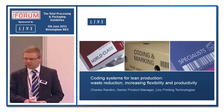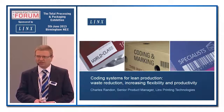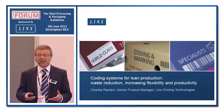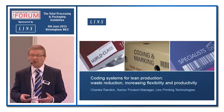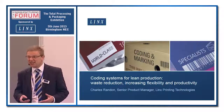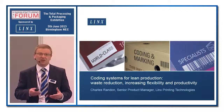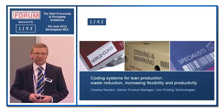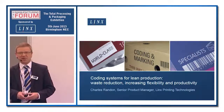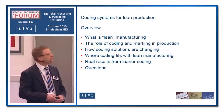Lynx is a global provider of coding and marking solutions, and we also practice lean principles in our own production facilities. So I'm here today to talk about coding and marking and how it can help companies to make their production processes leaner. Now, coding and marking is often seen as a necessary evil in production processes, but I'll show you that recent developments in coding and marking solutions really can help to reduce waste and also increase flexibility and productivity in production processes. So this is what we're going to cover in the short session today.